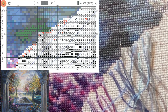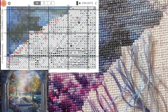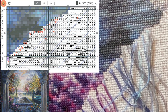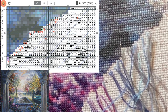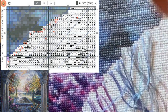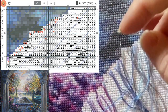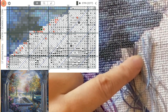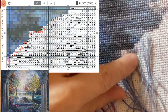Accidentally highlighting the ones that had already been stitched. That will not work. $37.99. Haven't reached any more zeros yet, apart from the two I've done. Most of my zeros are probably going to come in the next pass across, because that'll be the last horizontal pass across the fabric.